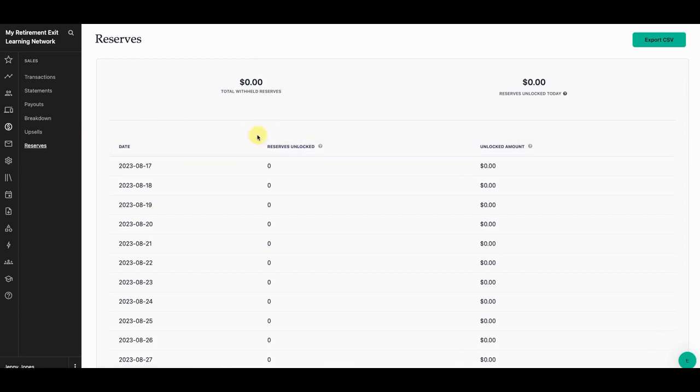So I remember being here where they would hold some of your money, right? Because I think they have their own payment gateway. So I think they would hold some of your reserves just in case people refunded or if people were past a trial and they wanted their money back. So they would hold your money almost in an escrow account, right? Before they paid you out. So that was one of the things I didn't like about that. And I think they did that for a certain period of time and they would hold your money. So that was one of the things I did not like about that.